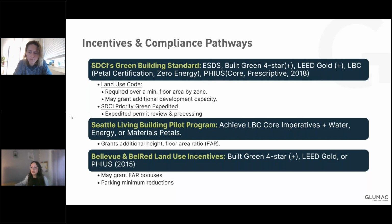Additionally, there's the Seattle Living Building Challenge pilot program. The requirement for the pilot program is to achieve Core certification and Petal certification. That's all Core Imperatives and all Imperatives in either the Energy, Water, or Materials Petal for Living Building Challenge. And there are a couple of other requirements for the Living Building pilot program specific to Seattle.